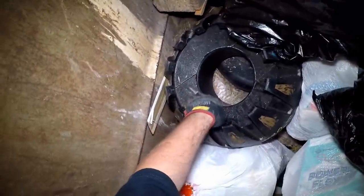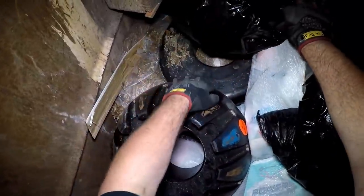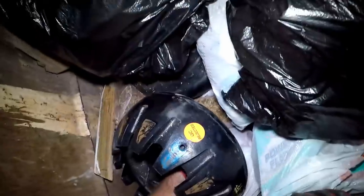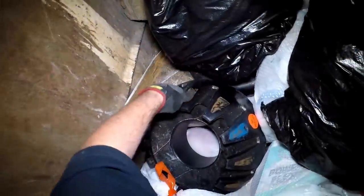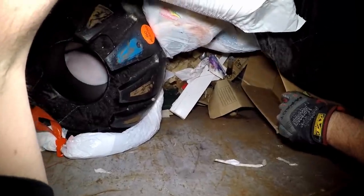Yeah, it's a shame to see those packing elements. They're very, very heavy. Mostly rubber, but like I said, there's metal in there, but they ain't gonna take that at the scrapyard. That definitely ain't happening. Alright.